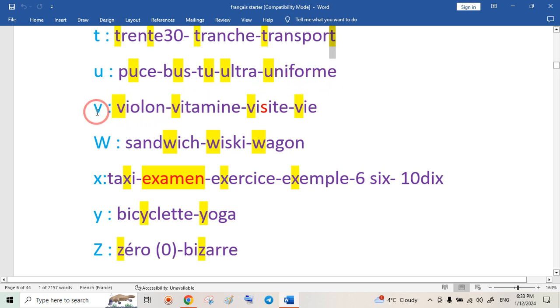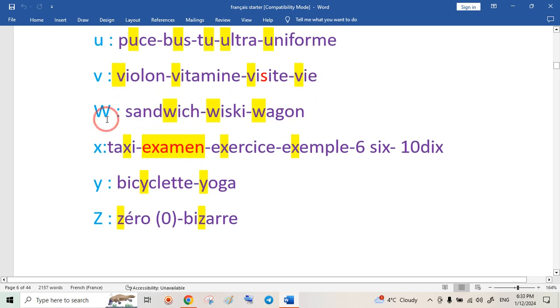V, its pronunciation is V, like violon, violin. Vitamine is the same, vitamin. Vie means life. W, its pronunciation is V, like sandwich. Whiskey. Wagon.